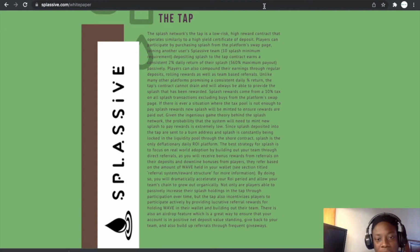Unlike many other platforms promising a consistent percentage return, the TAP contract cannot be drained and will always be able to provide the Splash that has been rewarded.